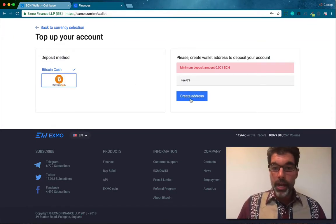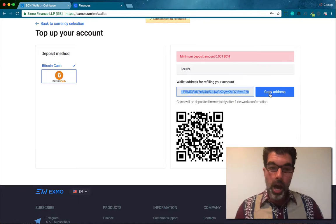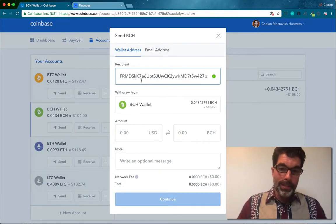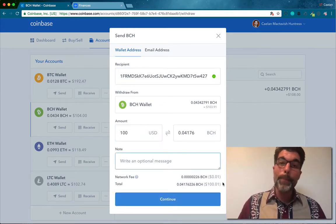So this is my first time on this account. I've got to create an address, and the fee over here is 0%. But there is a minimum amount of a fraction right there. I'm going to copy that address, come on over to Coinbase, and paste that address, and I'm going to send $100. My network fee is a penny.